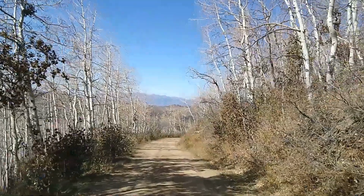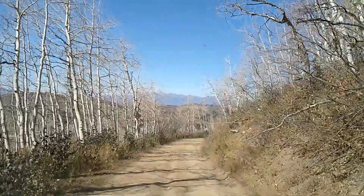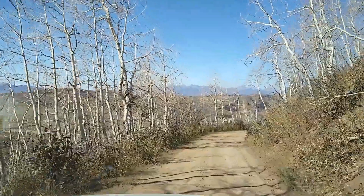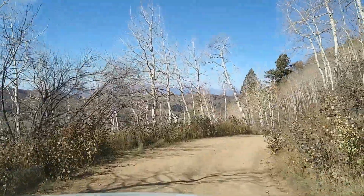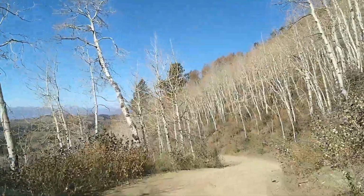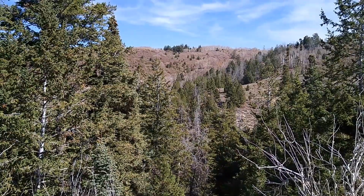Found out that the forest fire that we saw is actually a prescribed burn by the Forest Service. So we saw a Game and Fish wildlife person up here. We stopped and talked to him for a minute. He told us our road that we take is fine, and so we're going to be good going home. So quiet out here.